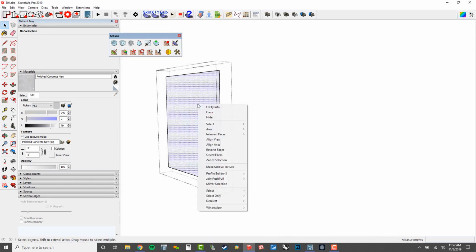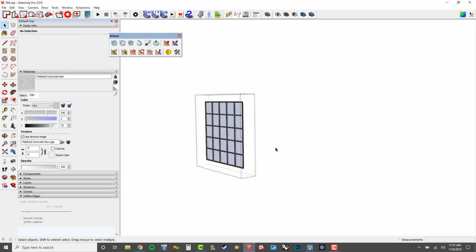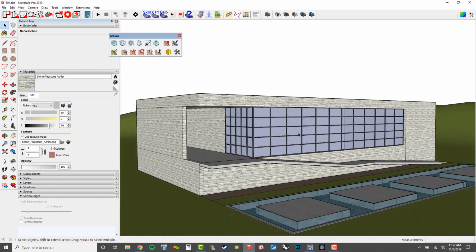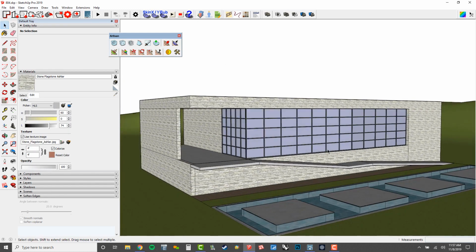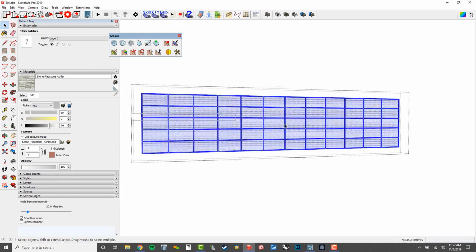So, and then I'll go in here, right-click, Windowizer, and we're going to do 5 rows, and maybe this time I'll just do 5 columns, like that. And then we'll go in here and sample our material and make sure that's our stone. All right, so that's how you can make some curtain walls extremely fast. And it's pretty easy too to like get in here and then adjust this curtain wall.